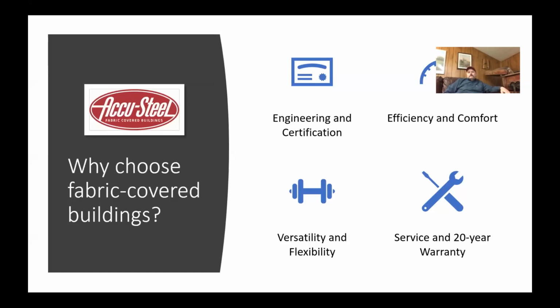One thing that's been highlighted here in the slides, or the four things, is that all of our buildings are engineered. That happens about three different times through our process. We work with a design engineer when we want to design a new product, and they help us get the designs put together for airflow and for the type of materials. Then we have another engineering firm that certifies those designs before we start to manufacture it.